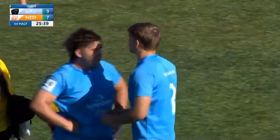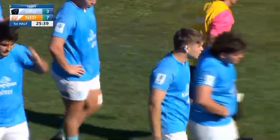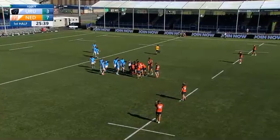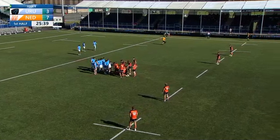That is the final game here at Hive in the early evening here in Scotland. Winner takes all game in Pool A to see who's going to be playing the USA, table toppers in Pool B, in the final.